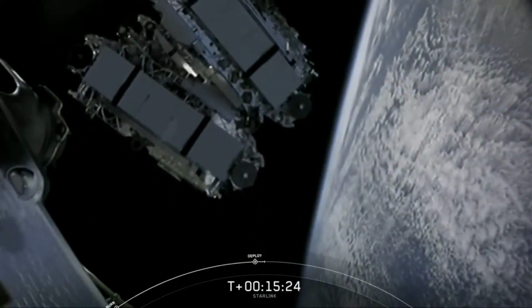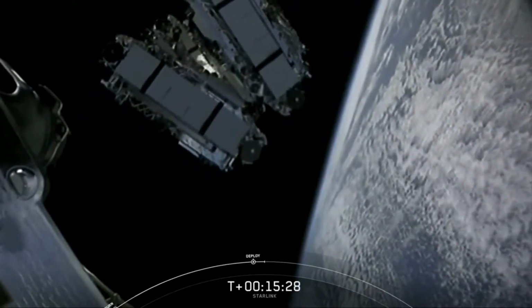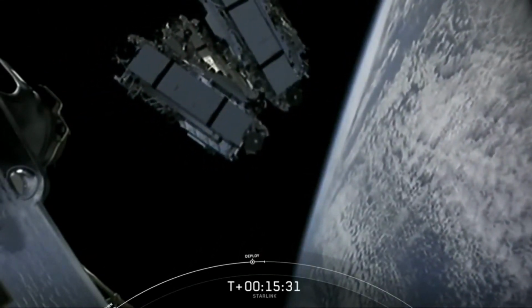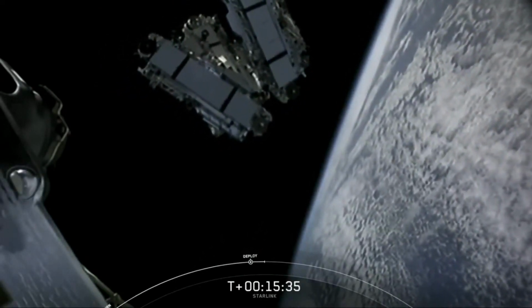Shortly, these satellites will deploy their solar arrays, and over the next few days and weeks, they will distance themselves from each other and use their onboard ion thrusters to make their way to operational orbit.